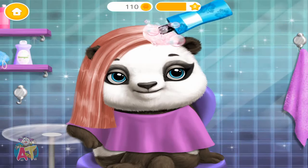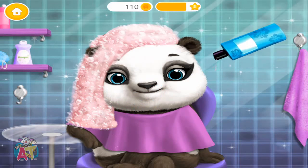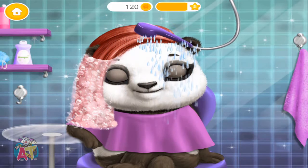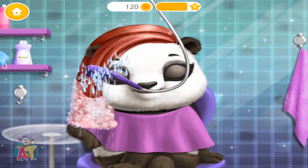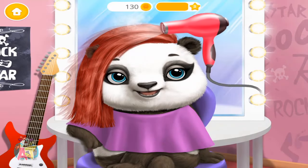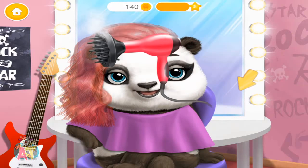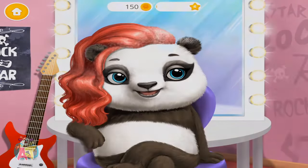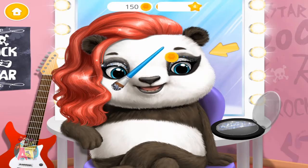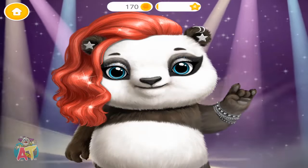Very good. Apply shampoo. Shower time. I love this color. Make it curly. Some final touches for an awesome look. Yay! Oh yeah, I look amazing.